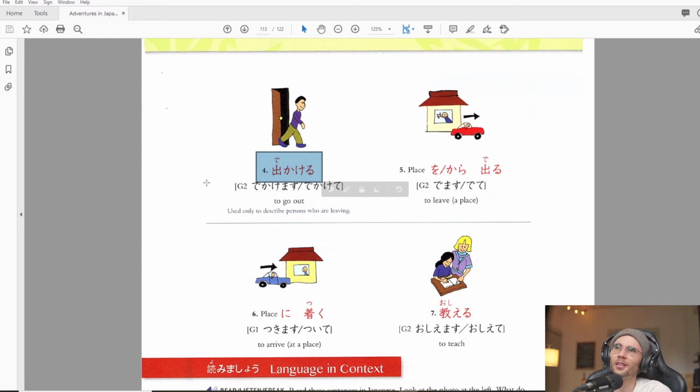Anyways, let's check out dekakeru. This is a little bit similar to deru. They use the same kanji. Deru is just this kanji in ru, but dekakeru is what you would typically say when you're going to go out and do something fun. Not necessarily always something fun, but to just go do something, right? Like you might go out to work for the day. You might go out on a Friday night. You're not necessarily leaving with the intention of never coming back.